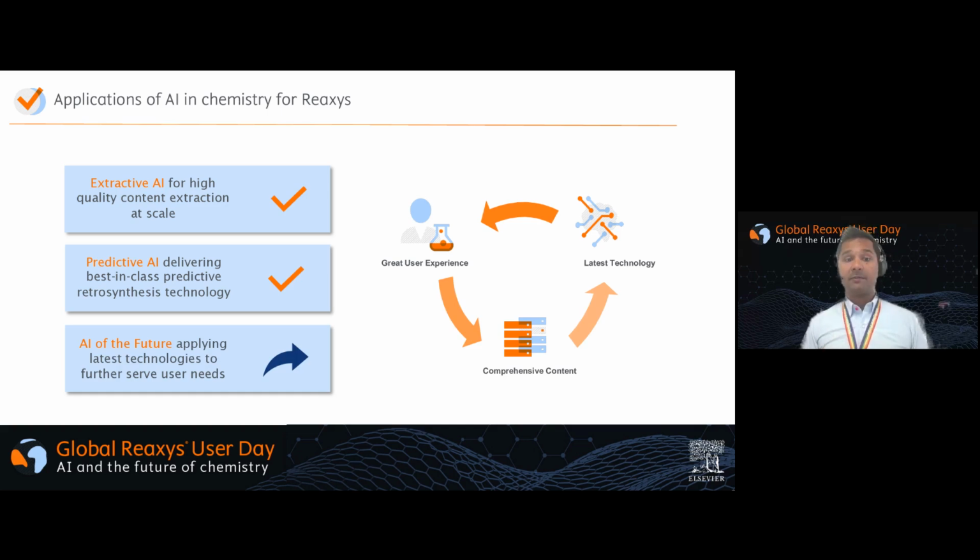In the predictive AI space, we are investing in the latest technology by partnering with key AI leaders to deliver best-in-class models. For customers to effectively adopt these, we have a carefully designed user interface, and we also deliver via APIs to meet customer needs for modeling at scale. Future AI applications that we are bringing to our customers via Reaxys include search, forward reaction prediction, conditions prediction, and ADME prediction.